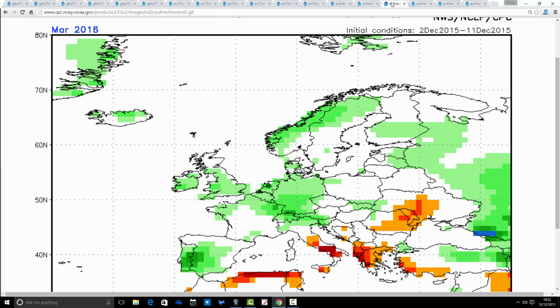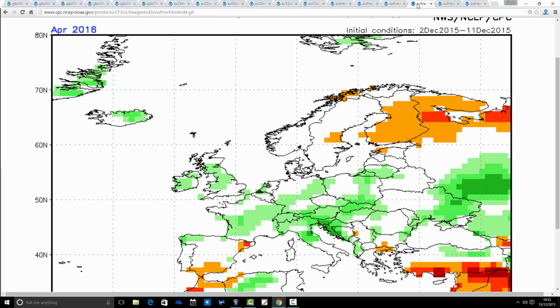I thought March could be a bit drier with that ridge extending up from the south, so I'm not quite sure about this. I would have thought March could be a drier month than this is signalling, particularly for central parts of Europe. But it's still a bit above average in terms of the rainfall for March. For April, again, a little bit above average, but not as wet as earlier in the year. That probably makes sense, actually, because the jet stream is coming south in April like that. So, yeah, it could be a bit Atlantic-driven and a bit wetter than average.